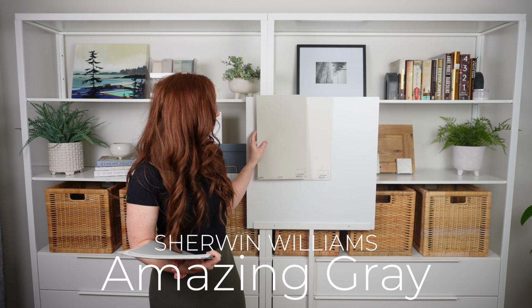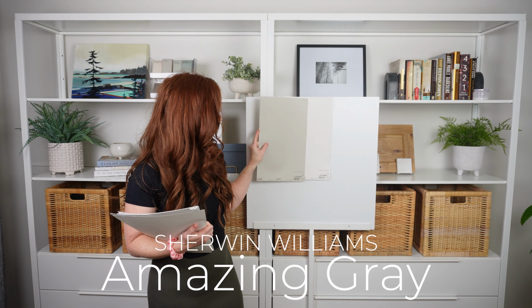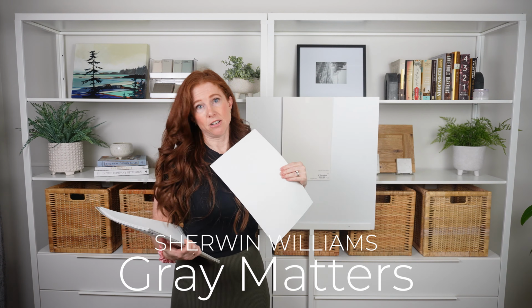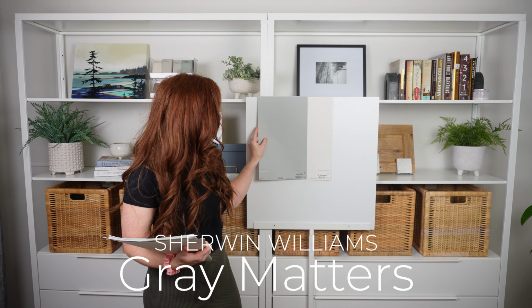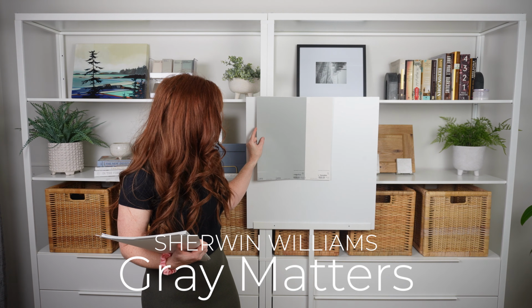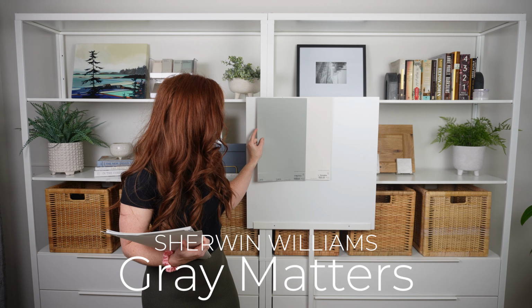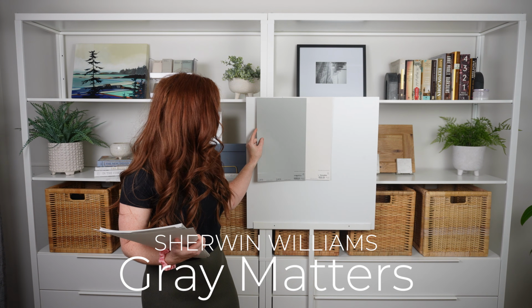Gorgeous. Amazing Gray by Sherwin-Williams. Gorgeous grayish. Love that little green undertone in Amazing Gray. So good. Gray Matters. There's like a good double meaning there. So pretty, love it. Kind of a steely color with a nice greeny, cool green blue undertone. So gorgeous.